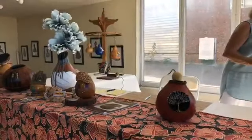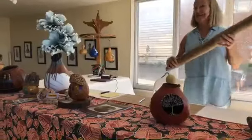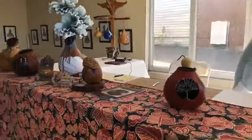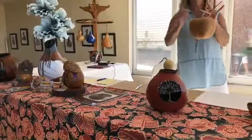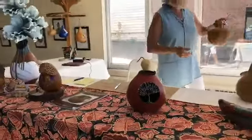Okay, now gourds are named for the shape that they are. This is a snake gourd. Okay, good. All right, this is an acorn gourd. No, apple gourd. You're right, Susan. It's an apple gourd. Good job.